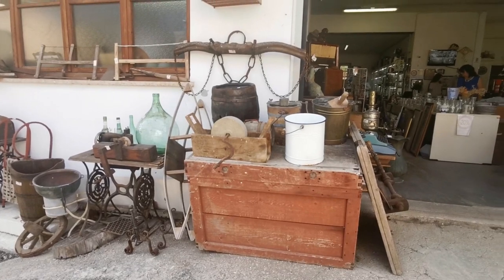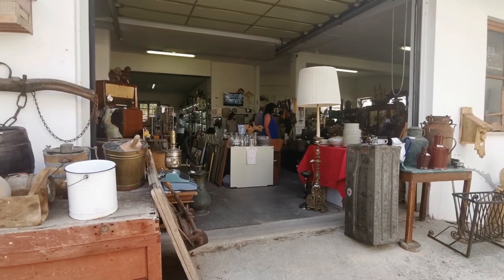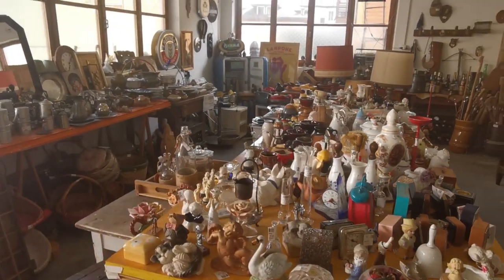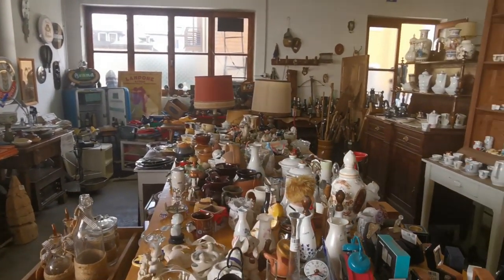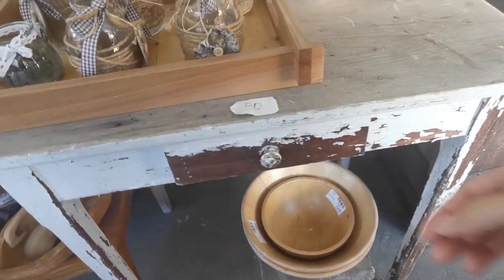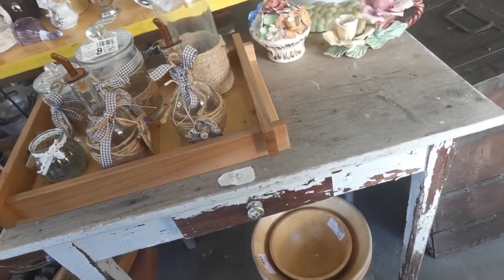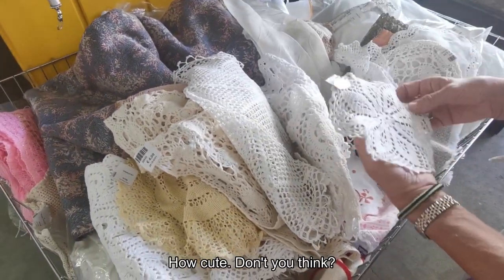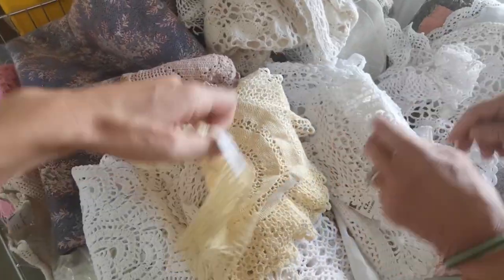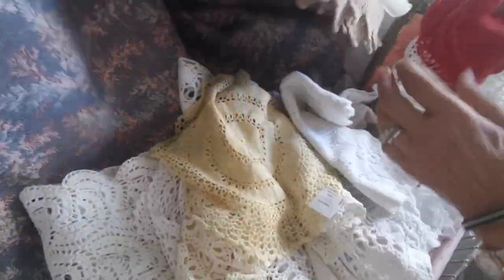Every time I come around, I like to visit this shop to see what's new, and I never leave empty-handed. I use many vintage doilies while taking pictures of the items that I sell in my web shop, so I'm looking for new colored ones.